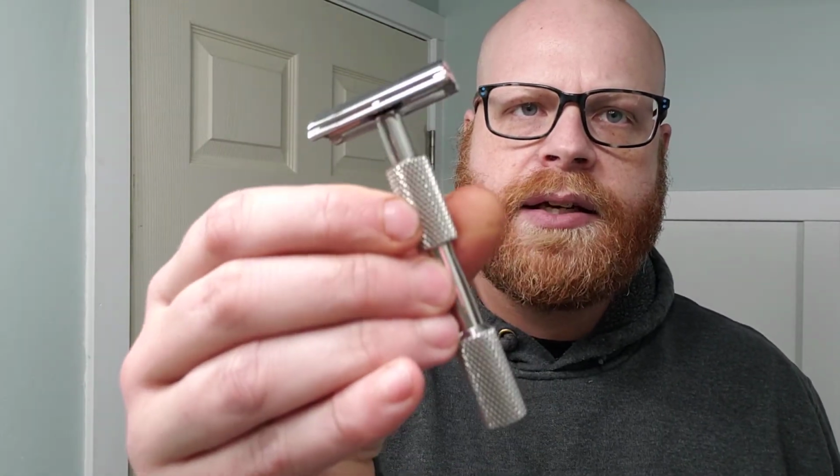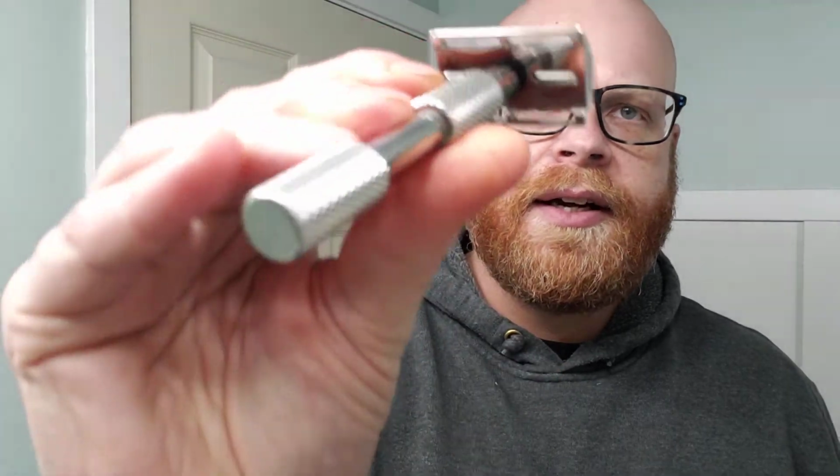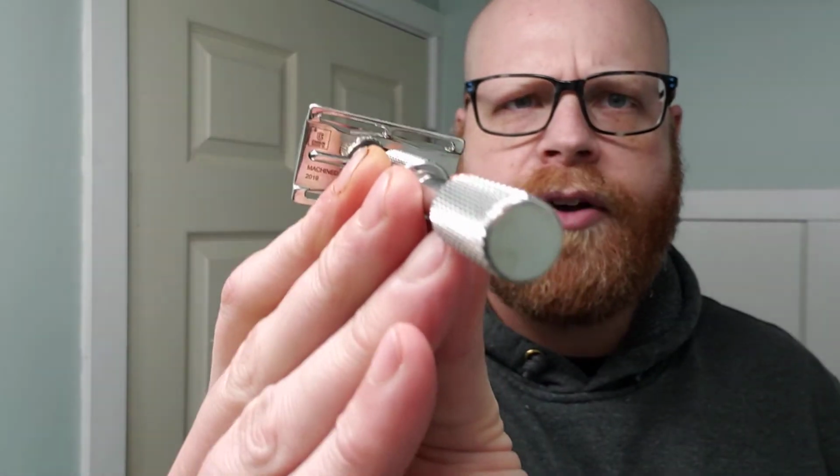Next up on the list, this was my first real luxury razor, and it is the Carbon Shaving CX 316L. It took a while for me to really fall in love with this razor, but once I found exactly the sweet spot for me with angle and everything, I absolutely love it, and I go back to it quite a bit. I typically shave with this at least once or twice a week. Really enjoy the Carbon Shaving CX 316L.